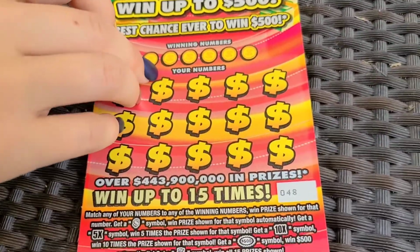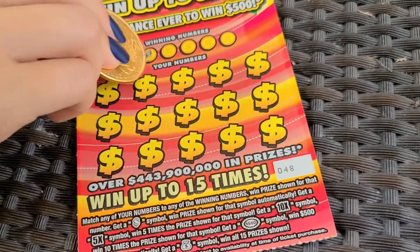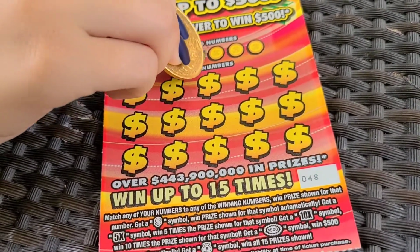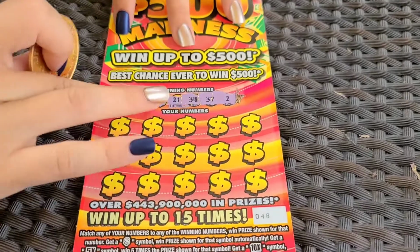Okay, let's see our lucky numbers. This is our fourth ticket. 10, 10, 10, 10, 10. 15, 32, 21, 34, 37, and 2.